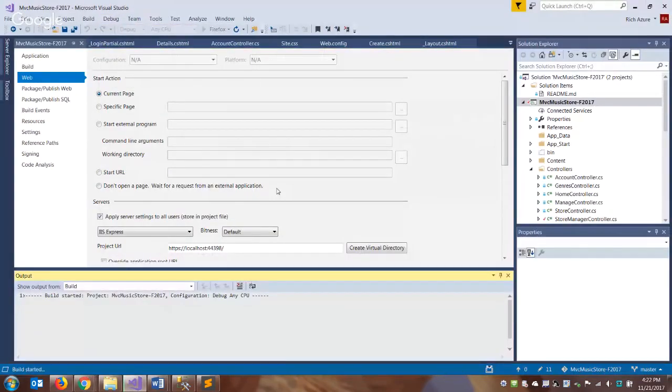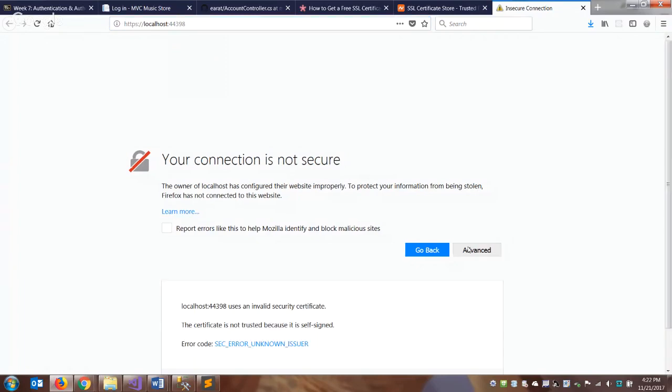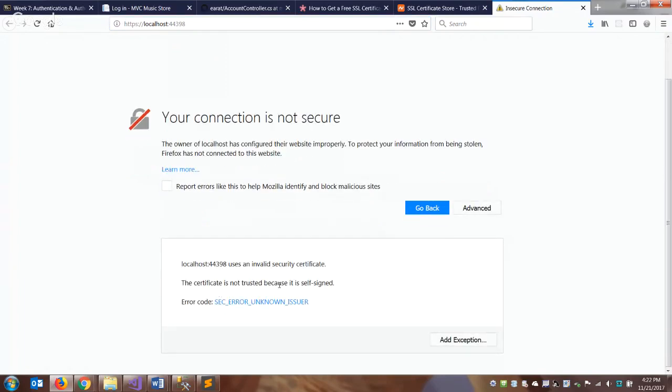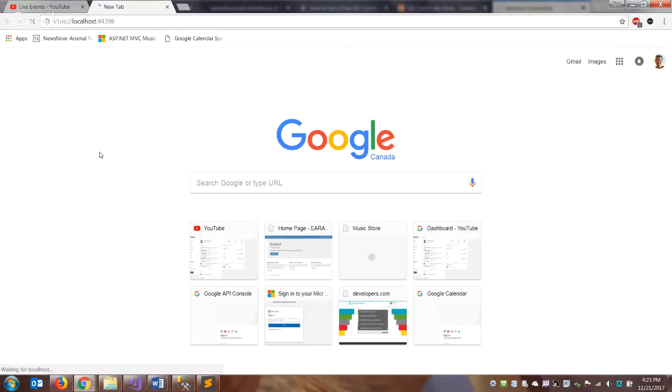So I'll just start without debugging again. And this time it should now load my HTTPS version from now on. Oh, okay. Well, Firefox gives me this because it's not a signed certificate. It says it's self-signed, meaning you created your own SSL certificate. It's not from a registered certificate authority. That's okay. It's just running locally. So in Firefox, I'll just add an exception here and try it in Chrome. And my HTTPS version should be running.